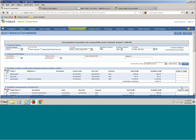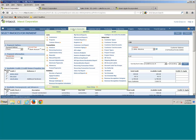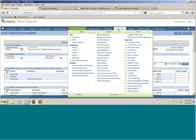Now, this is a very simple order to cash where we started out in Salesforce, we walked it through, created our shipping documents, and then invoiced it, and now we've received a payment. Again, in accounts receivable, just like in accounts payable, you've got a whole list of standard reports that you can execute. In addition to that, you may have some reports that you want to look at from an order entry standpoint. So you may want to look at things like shipment history or item profitability or sales analysis.